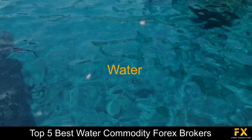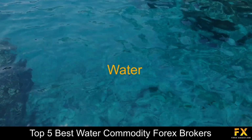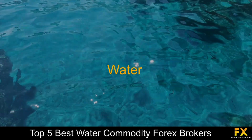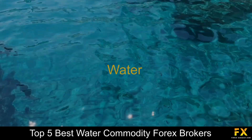The countries with the biggest renewable water sources include Brazil, the United States, Canada, China, Colombia, Indonesia, India, Peru, and Venezuela.